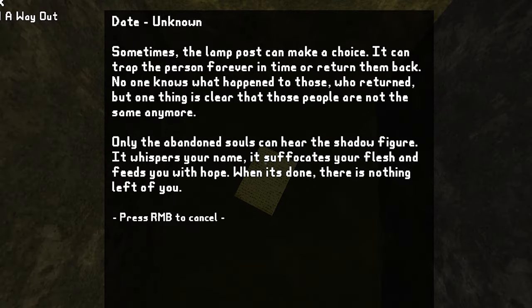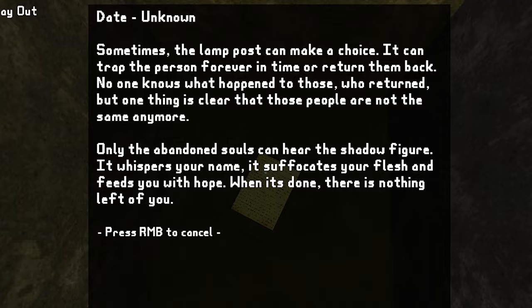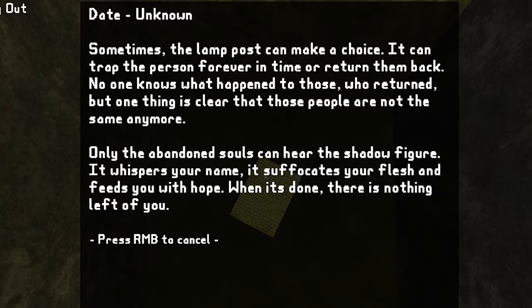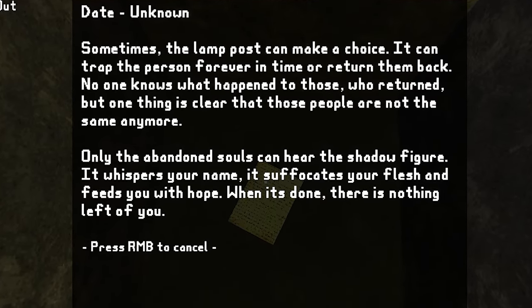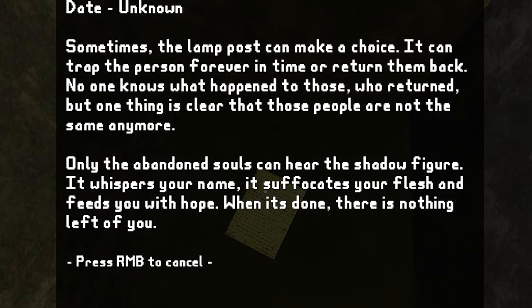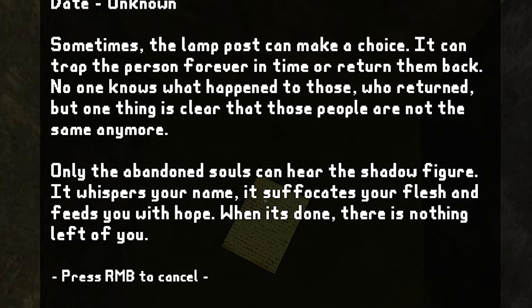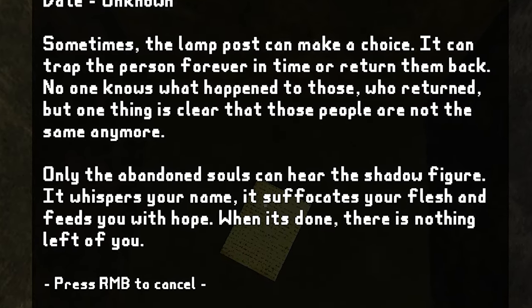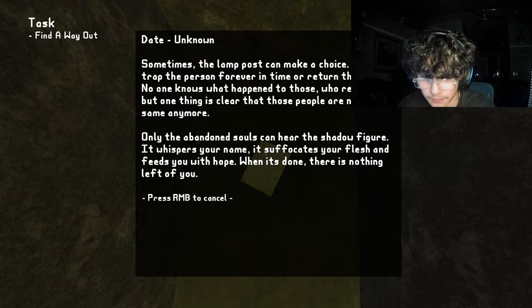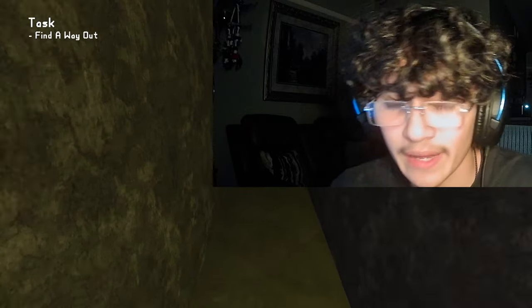The unknown. Sometimes a lamppost can make a choice. It can trap the person forever in time or return them back. No one knows what happened to those who returned. But one thing is clear: those people are not the same anymore. Only the abandoned souls can hear the shadow figure. It whispers your name. It suffocates your flesh. And it feeds you with hope. When it's done, there is nothing left of you. So, basically, we gotta get on its good side.